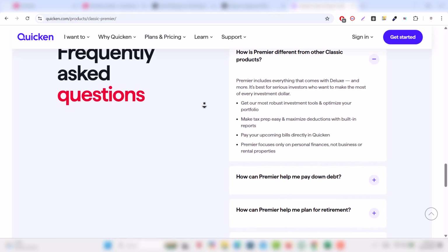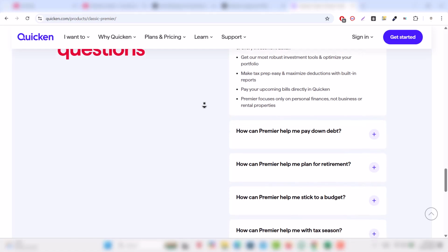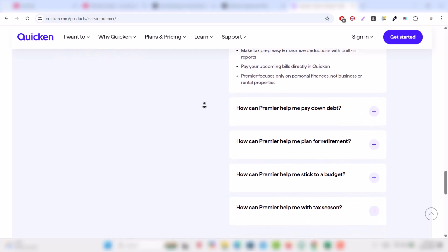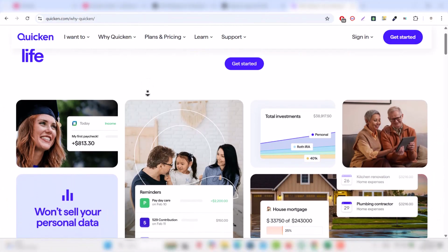And finally, there's the cost. Quicken Premier runs on a yearly subscription. It's not super expensive, but if you're only using a few of its features, it might not feel like the best value. So, who should use Quicken Premier?